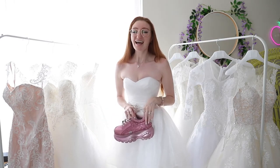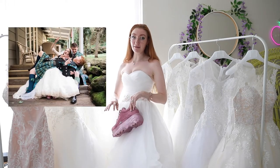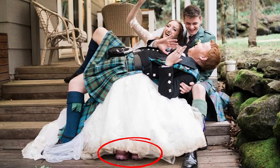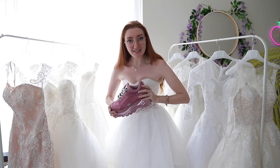And then I posted a picture on Instagram where I was sitting down on the ground with Dan and Sam, and I had my foot showing. And that's the only wedding photo out of the thousands of pictures that we had taken. It's the only one where you could see my shoe. If you're wearing a really big skirt, you can wear sneakers if you want to.